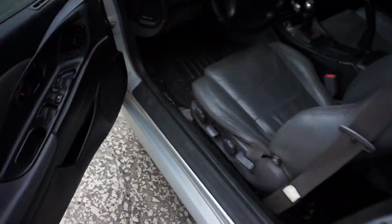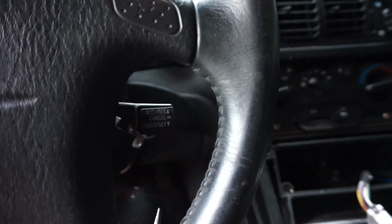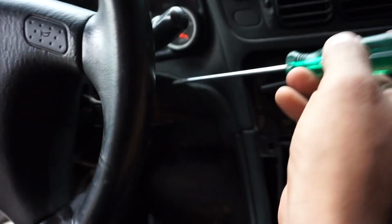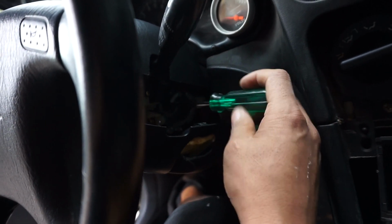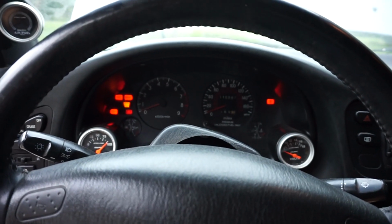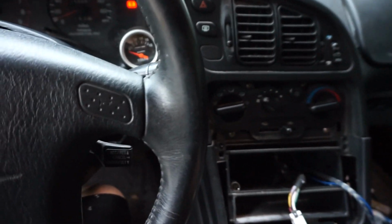Alright, let's start it up. It's very easy to start up actually. Just grab a flathead screwdriver. Just kind of wiggle it around there. Looks like it's right there. Yep. And bam. And the key.